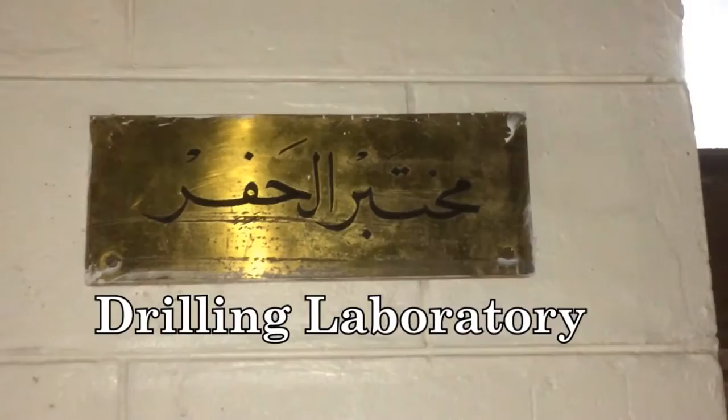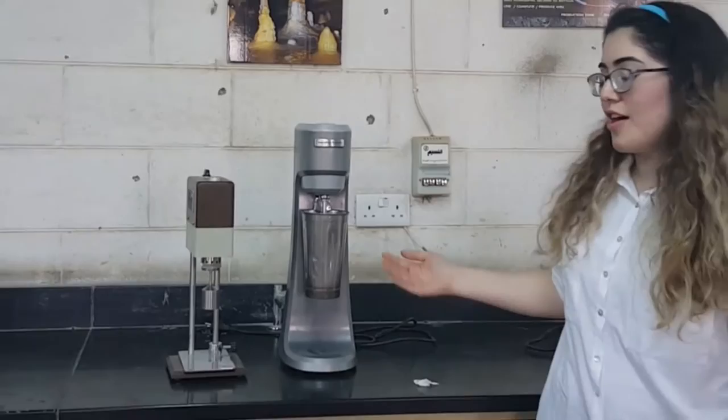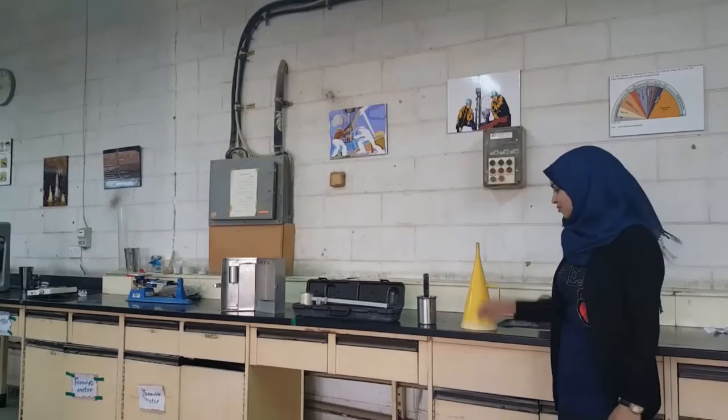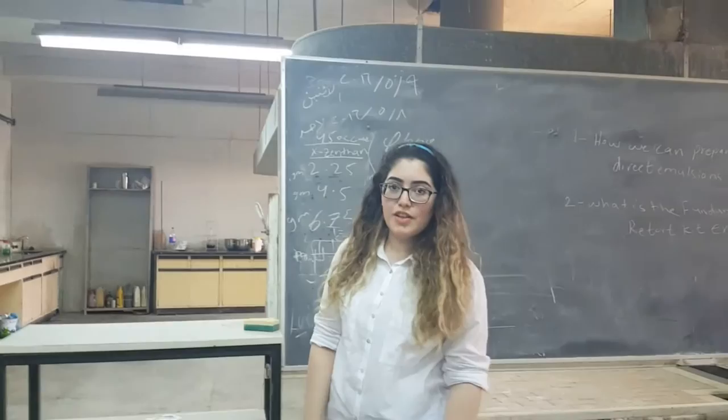Welcome to the drilling lab, where fun and useful experiments help. There are many experiments that are done during the year, such as direct and invert emulsion, sand content, and filtration. For example, water and bentonite are mixed by the mixer, and the viscosity is measured by the viscometer. Many devices are used in this experiment, like the marsh funnel, shearometer, mud balance, and retarding. Overall, the drilling lab helps us in measuring the drilling mud properties as well as prepares us for work in the field.